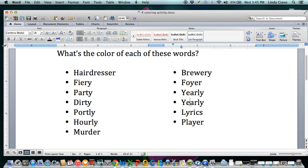Brewery. Blue moon brewer. Yeah. Blue moon brewer. Foyer. Ooh, I love this one. Foyer. We so rarely get words like this. Turquoise toy foyer. Yearly. Eerie green tea. See, it's hard. Those are really challenging. I can't tell you how long it took me to figure out what color hair was. That drove me crazy.